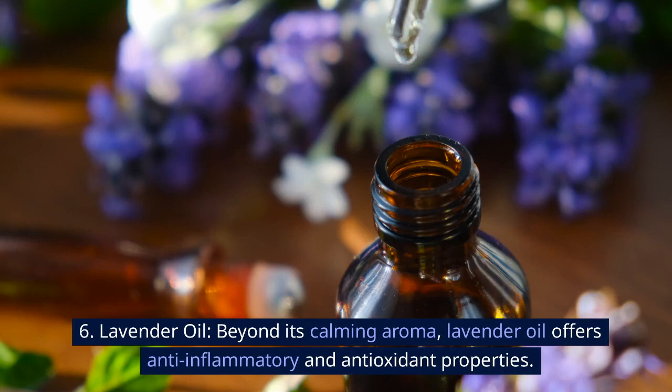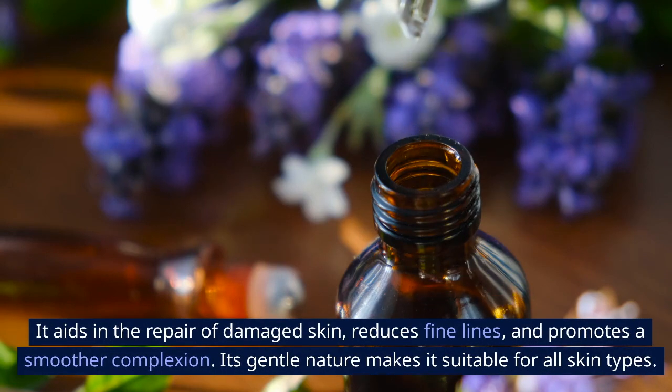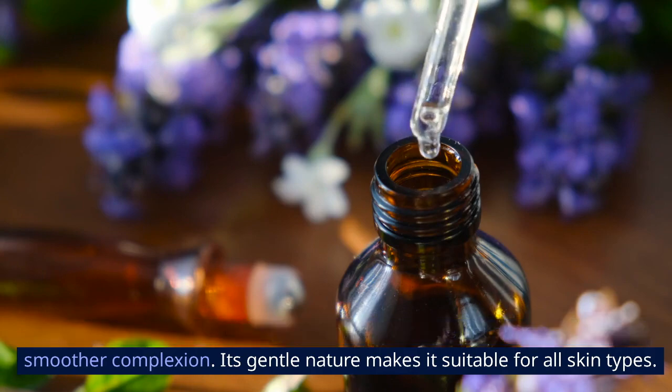6. Lavender oil. Beyond its calming aroma, lavender oil offers anti-inflammatory and antioxidant properties. It aids in the repair of damaged skin, reduces fine lines, and promotes a smoother complexion. Its gentle nature makes it suitable for all skin types.